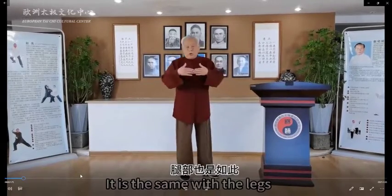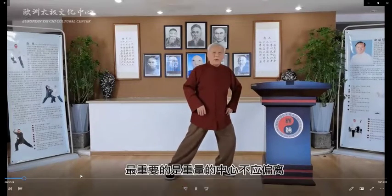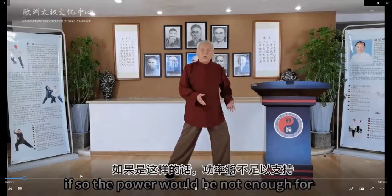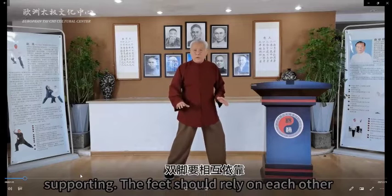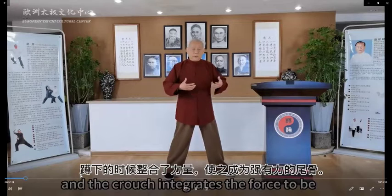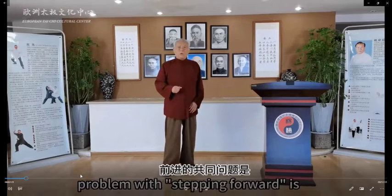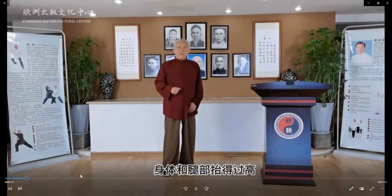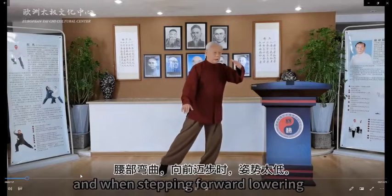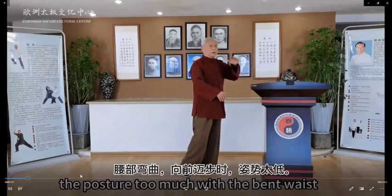It is the same with the legs. The most important is that the center of the weight should not be off. If so, the power would not be enough for supporting. The feet should rely on each other, and the crotch integrates the force to be powerful and stable. The common problem with stepping forward is raising the body and the leg too much, and when stepping forward, lowering the posture too much with the bent waist.